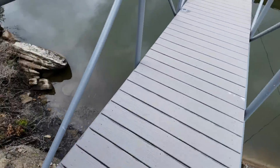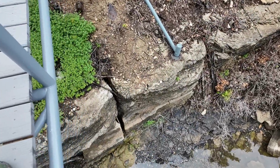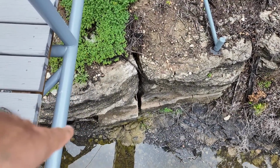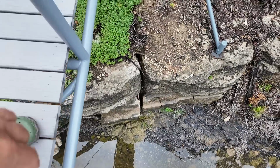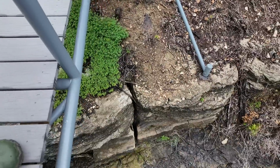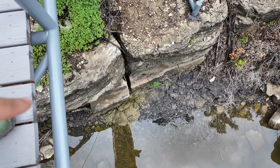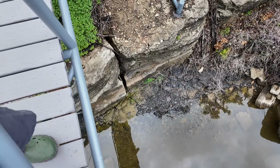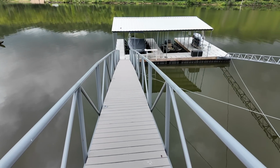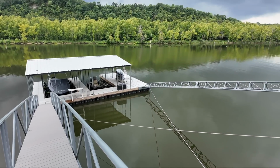But one cool thing, I don't know if I can see it from here or not, we've shared it in the past. Right down there somewhere is a spring that runs all the way through this property, and it comes out right below this catwalk down to the boat dock. It's really cool to see that, and it flows year round. Nice cool, clean water, and you guys can see we've got the boats down there. That's the boat dock, and we've got all kinds of wildlife down here.